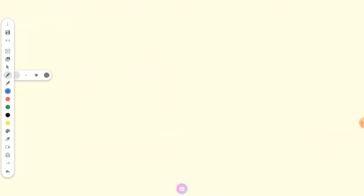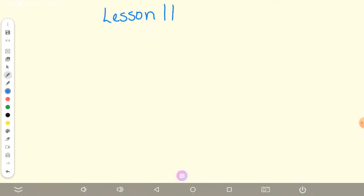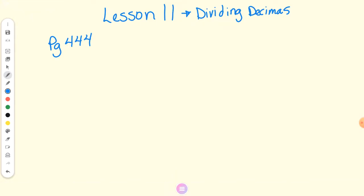Title your loose leaf. Lesson 11, dividing decimals. Too close to the top. And then write the page, so you know where these problems are coming from, 444.